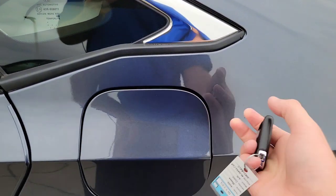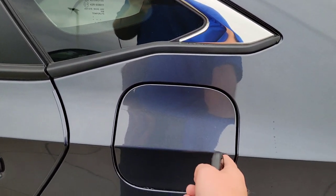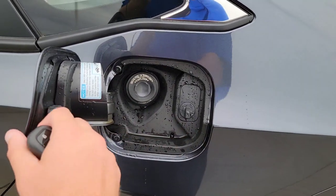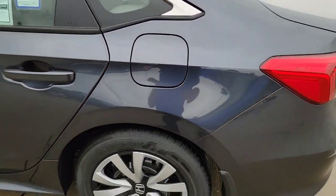We'll step right here off to the side. Capless gas tank. So when the car is unlocked, you simply push that in. There we go. Now let's see if I lock it all up. That locks right there. It's a simple slide and go. No longer any capping or messing around over here. We'll step here towards the backside now.